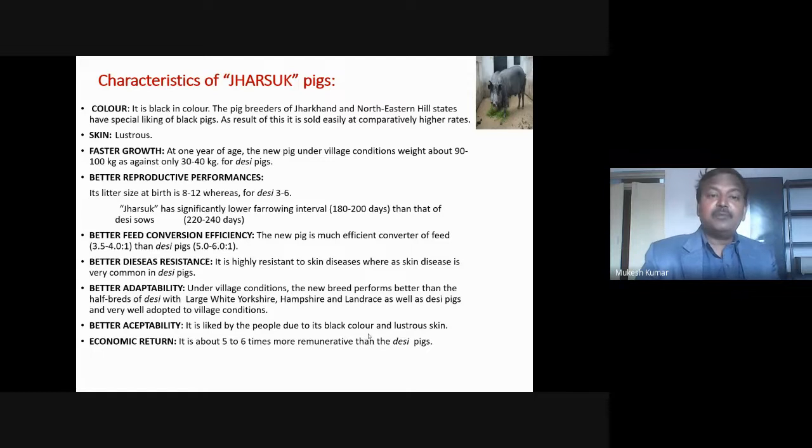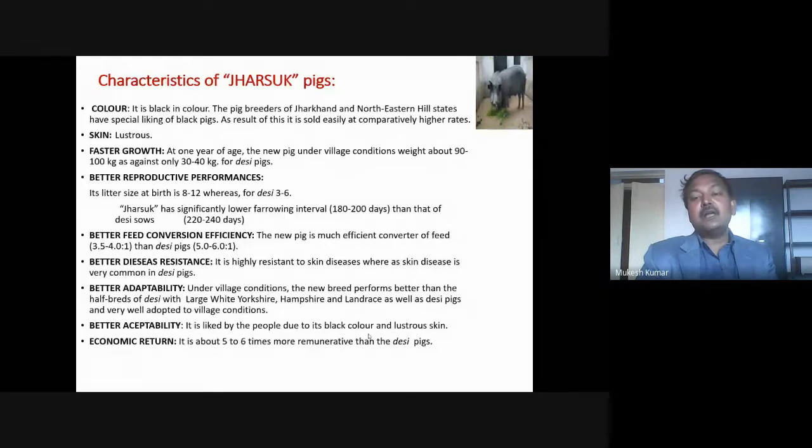And better reproductive performance, better feed conversion efficiency, better disease resistance, better adaptability. Adaptability under village conditions, the new breed performs better than the half breed of desi or other cross breeds. Better adaptability, economic returns. If we consider the economics, because of the better feed conversion efficiency, their economic return is 5 to 6 times more remunerative than the desi pigs.